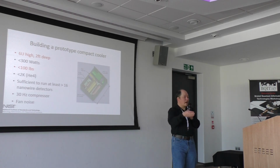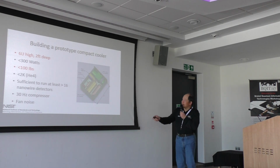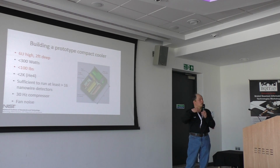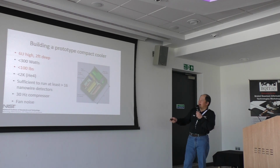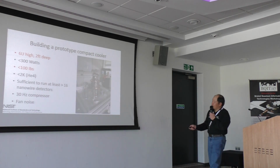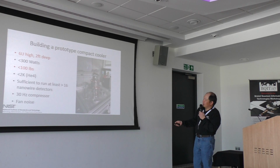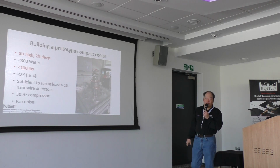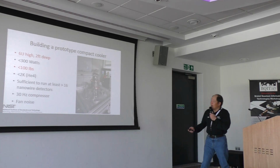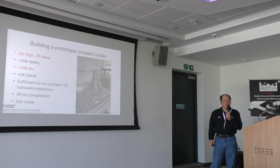It's in an instrumentation rack, maybe it's 6U tall. That's jargon for instrumentation rack units. So maybe the equivalent of your tower PC, or maybe 2 tower PCs stacked on top of each other. That kind of size, and taking about 300 watts. What's interesting is we've done a lot of work already for the last couple of years, and we've got the cooler actually working. So this is the actual business end of things, where the area right here gets to about 1.7 Kelvin. And so it can cool 20-ish nanowire detectors, and only uses a few hundred watts of power. So you're not going to break the bank in terms of your electric bill.